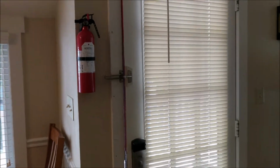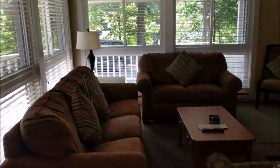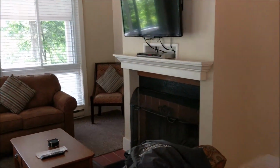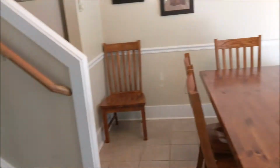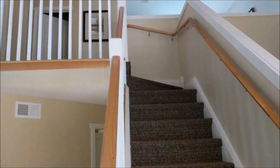So here's the front door when you first enter. First thing you see is the living room, high definition TV and fireplace. And here's a small desk with a telephone. Turn around, you have the dining room, which has 8 chairs. And you have the stairs going up to one of the bedrooms.